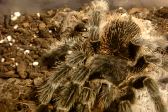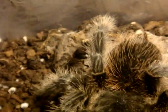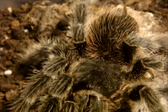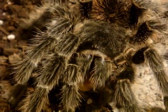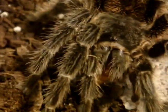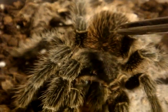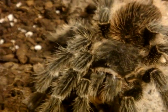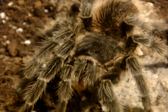As you probably can see, if you look at her abdomen, mainly covered in whitish hairs, versus the Parahybana, which has pinkish hairs. And that's probably why they call it the salmon pink bird eater. Well, Dora does have a little bit of red hairs, but if you check mainly here, it's all whitish. That's how you tell between a difficilis and a Parahybana LP.